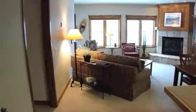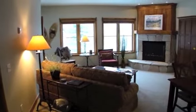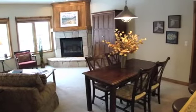Our beautifully designed home has 3 bedrooms and is finely decorated. Condo features open living, kitchen and dining area. Guests enjoy a gas fireplace, granite countertops, and high-speed internet access.